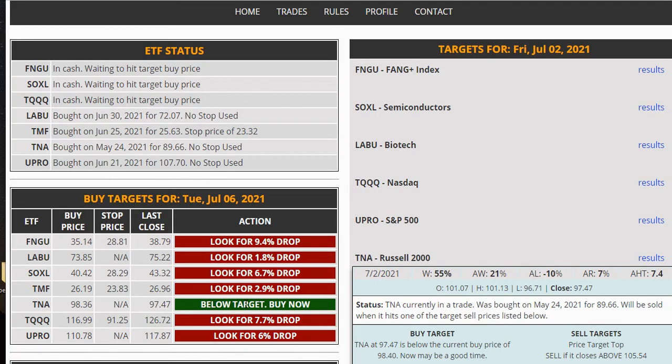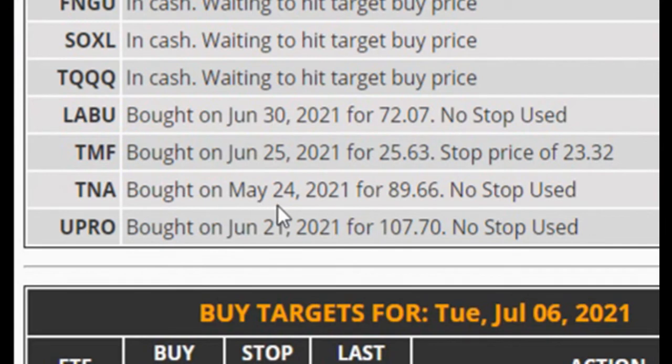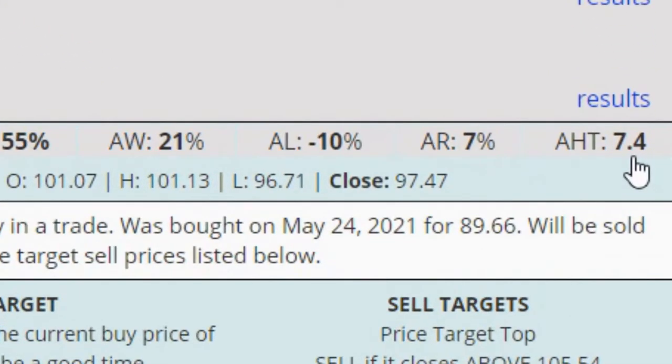So if you wanted to go for this, since there was nothing to buy and this one is a buy, you could go just to get started here. But as you see, this one has already gone up further than its average return. And if we look at TNA over here, it was bought on May 24th. So this one's already been held about 6 weeks. If we come back over here and look at the average holding time, it's 7 weeks. So this one right here, the move could almost already be over. I don't think this one is worth wasting my time on.